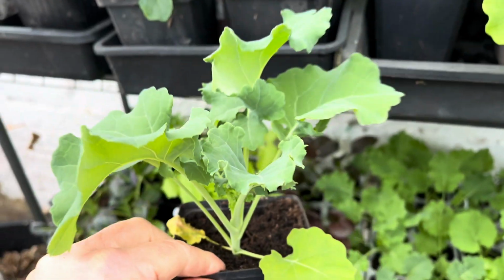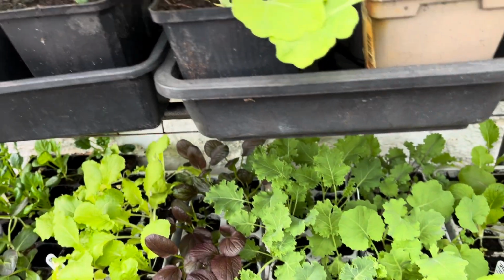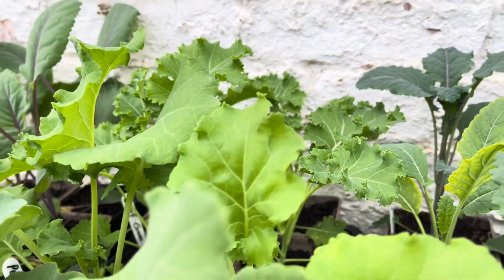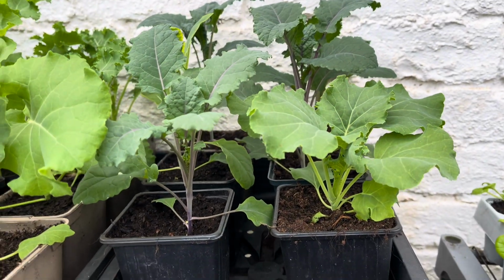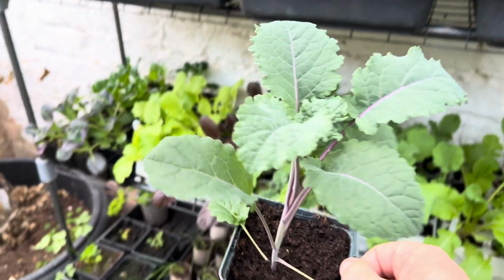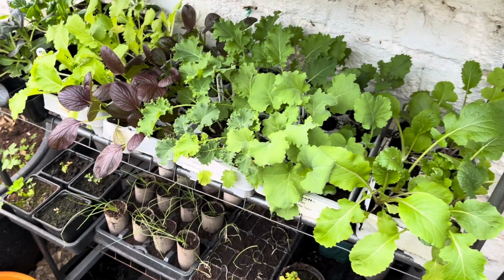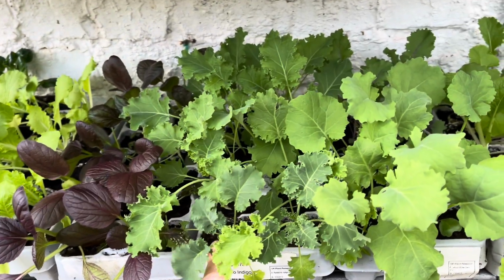This is the Pentland Brig. Wonderful kale, not as curly as the one behind, which is the dwarf curly. I've got that on the go all the time. Then I've got some extras here as well. This is the dazzling blue. So this is the other Cavolo Nero, but see the pink midrib? Beautiful. That's that.